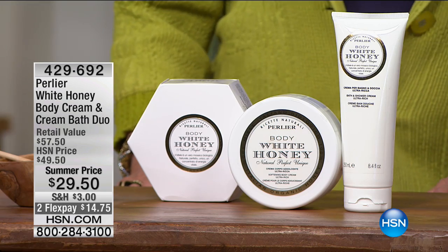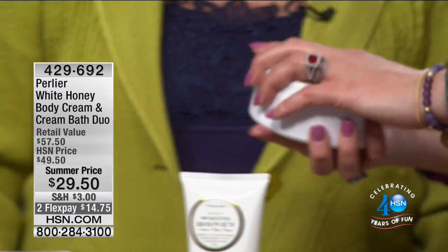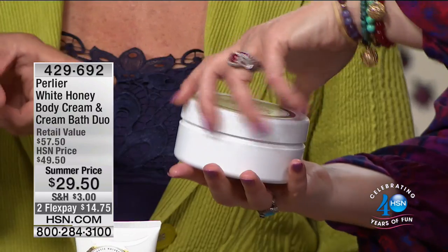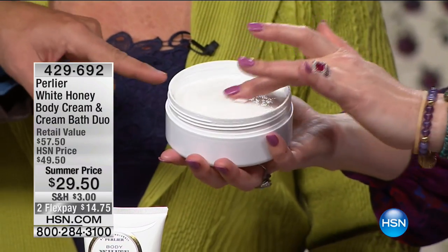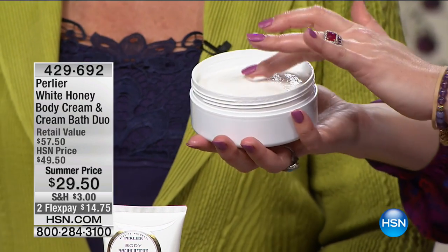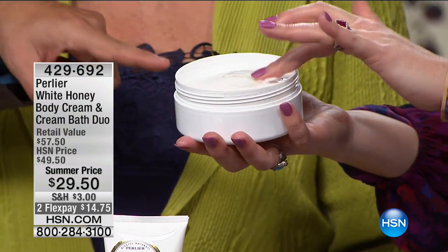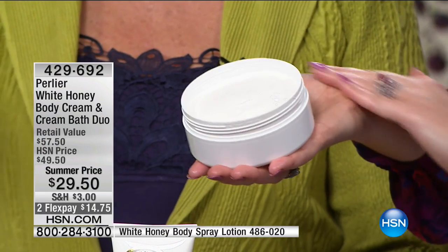The best way to try white honey, because even though we would call this a starter kit, these are jumbo sizes. These are the regular size of the cream bath, the jumbo size of the body cream. And the body cream, if you open that up, Robin, 33% of it, this is a miracle that we are able to do. It's a true innovation in body creams. Look how rich. 33% of that is pure almond milk. It's the first time we've been able to actually make a product of this consistency with one-third of the product pure almond milk.